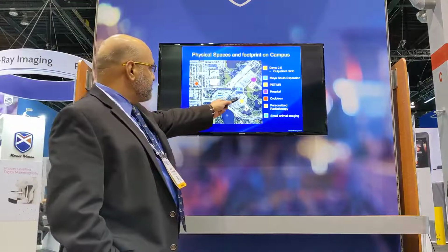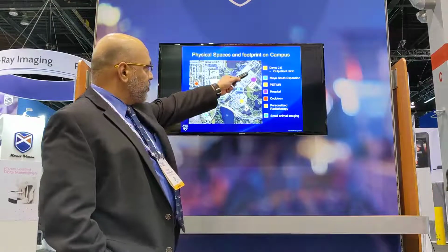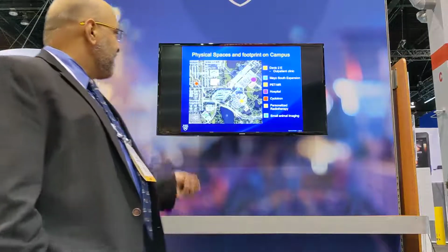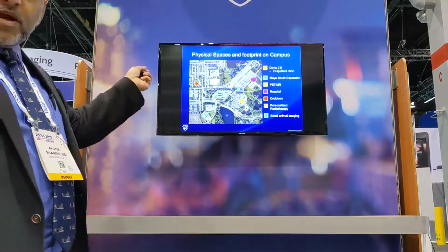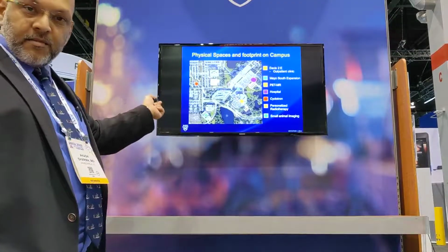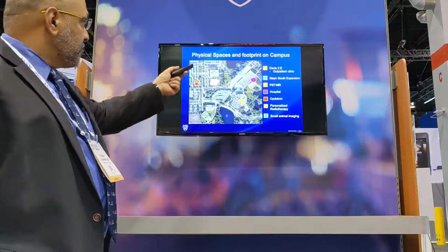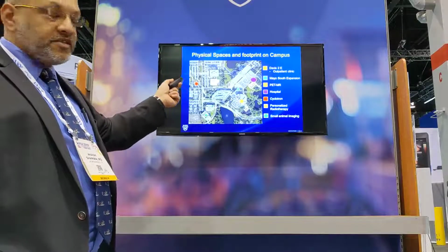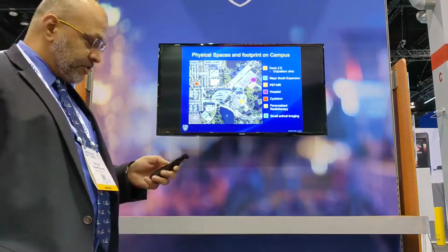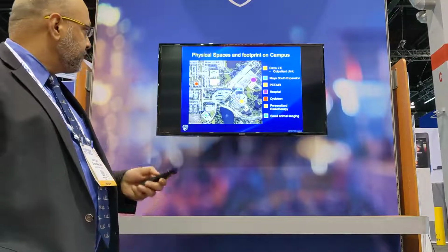So we live in the Davis building primarily, and that's where we have our outpatient clinic, PET-MR, as well as personalized therapy. In addition, the red mark is where the cyclotron is currently located. The green mark is the small animal imaging. And purple is the hospital. We do have cameras in the hospital. And then the blue marker is the new Mayo South expansion building where the molecular imaging wing went in.